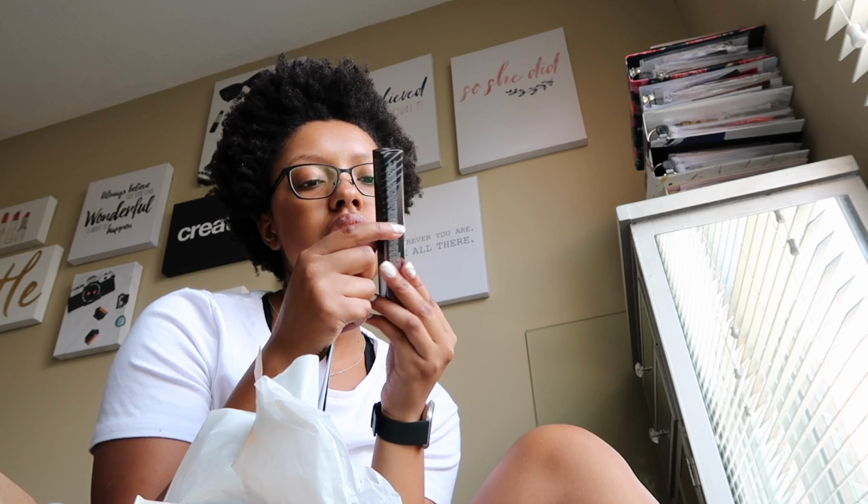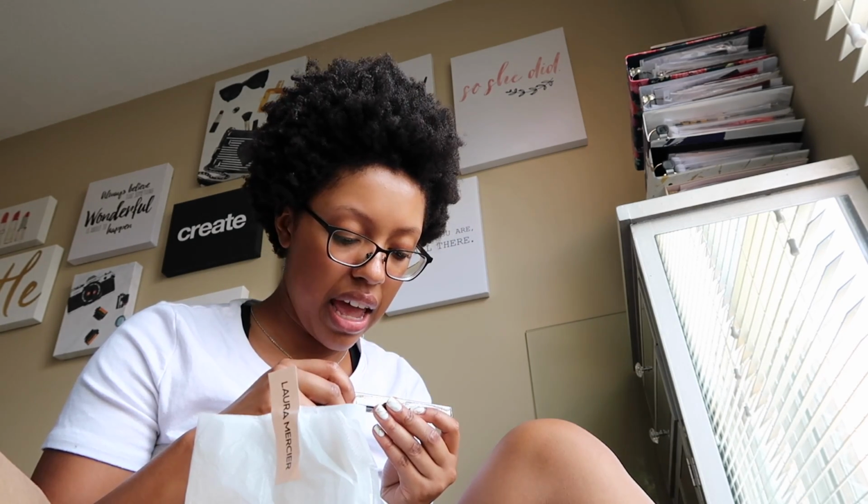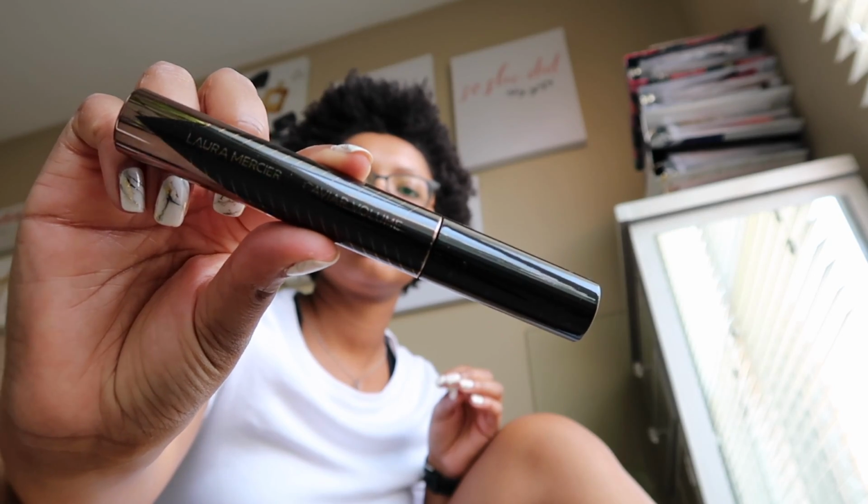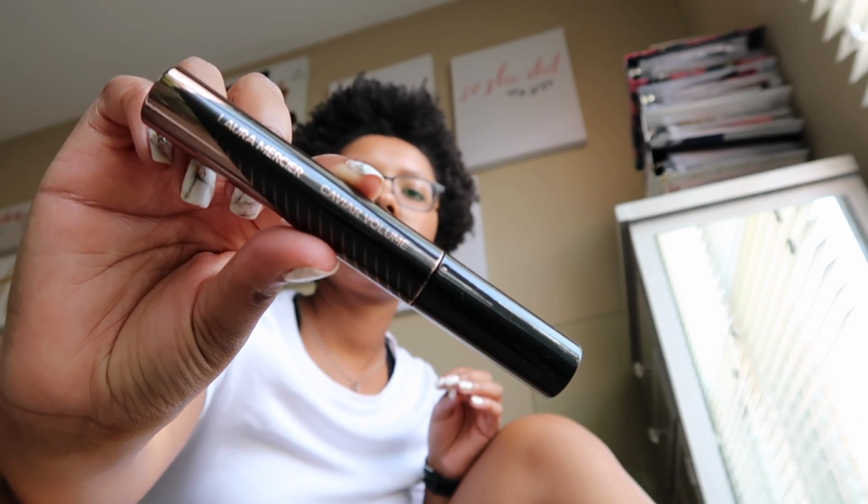So the next package is from Laura Mercier. My camera is literally about to die. Luckily, I have another battery over there, so when it dies. Oh my goodness, a mascara. Have they always had mascaras? I've never tried a mascara from them. I'm really, really, really excited about this. 90% saw intense volume. 94% saw full panoramic effect. Oh my god, I cannot wait to try this. And then they have a waterproof liquid eyeliner. I'm definitely trying this as well. Maybe hard to see the mascara. Oh, there, you can see it at that angle.